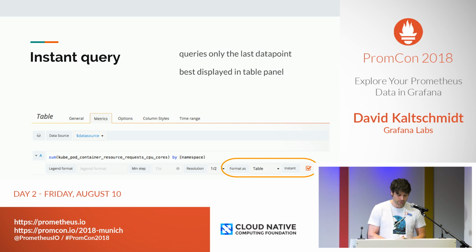And then also, lo and behold, people were probably using this now for quite a while, but that was also introduced in the last year, which is the instant query, which allows you to only query the last data point. And that is quite nice, especially if the queries are quite expensive and you only really want to see the last value. And it's also best displayed in a table panel.